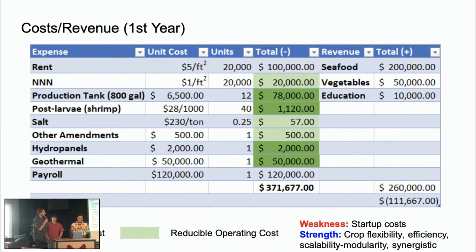Right, and this right here is just some sample numbers representing the first year cost and revenue of setting up such a facility. All of the figures in green represent our startup costs, which are one-time costs, including the installation of production tanks, the geothermal and hydro panel systems, as well as the larvae to begin production of shrimp. And those are expensive, which is one of the challenges facing this operation: securing that initial funding.